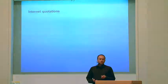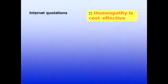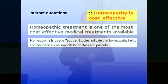So when first preparing this presentation, I did a quick search of the internet to see what people are saying about the cost-effectiveness of homeopathy. And here is a small selection of what I found. Homeopathy is cost-effective. It is one of the most cost-effective medical treatments available. And studies indicate that homeopathy helps contain medical costs both for doctors and patients.